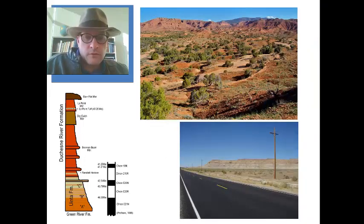And then you move into the Duchesne River Formation. The Duchesne River Formation is extremely red, and this is in part due to the fact that it was an upland area, very well drained. It's also filled with arkosic sediments, many conglomerates, massive conglomerates that were being shed off the high Uinta Mountains.